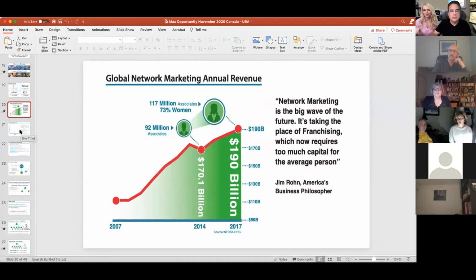And if you're talking to women, you can see that 73% are women. These are things that you want to spend time doing. If you're talking to a woman, she's going to relate to this. 100%. If I look at our team, I would say 80% are women. So the fact here is these are very important numbers. So Tammy's dead on. I'm glad you stopped on that.